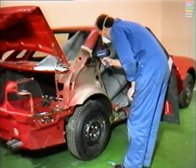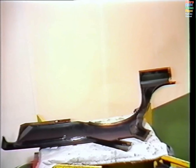The procedure of countersinking the drilled holes, drying with hot air, priming and drying again, has been repeated on the new panel.